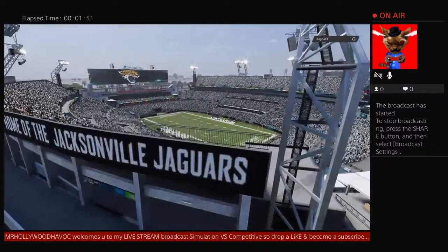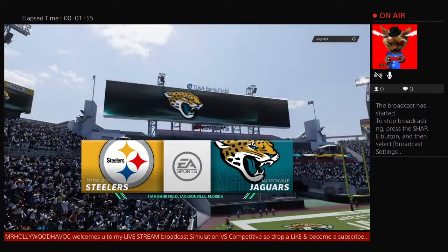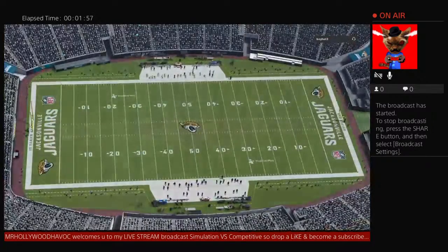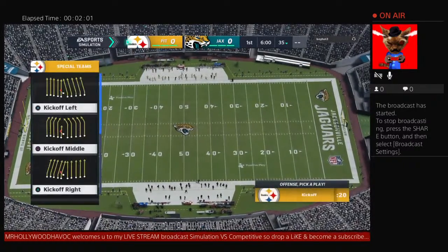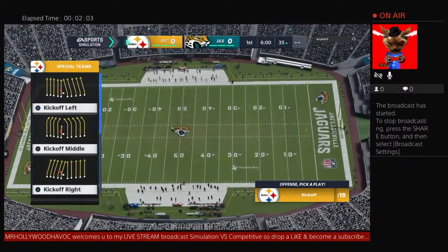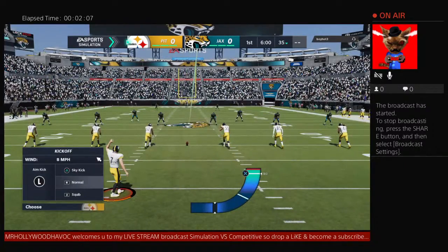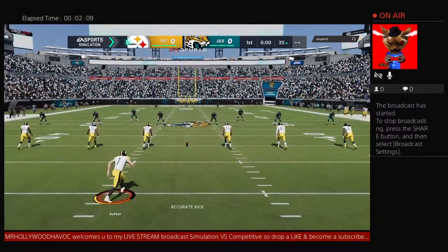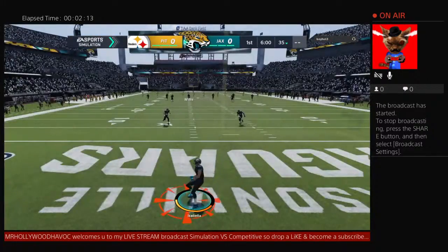EA Sports coverage of the NFL brings us to the Sunshine State and TIAA Bank Field here in Jacksonville. The scene a few moments ago, here it is. It's unlike any other in sport as both teams made their way out of the tunnel. These folks are fired up as their guys are ready to do battle between the Pittsburgh Steelers and the Jacksonville Jaguars.